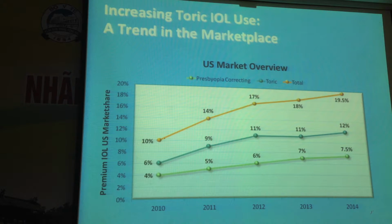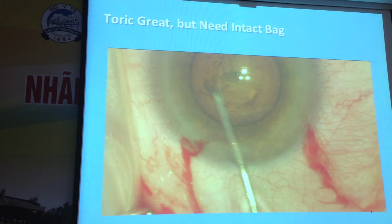The toric lenses in the U.S. really took off much more than the multifocal lenses, because the toric lenses were very easy for us to understand. We were going to make them like the other patients, except they just weren't going to have to wear glasses. They were going to have reading glasses, and the patients were, for the most part, able to do that. You need to have an intact bag with that, of course.